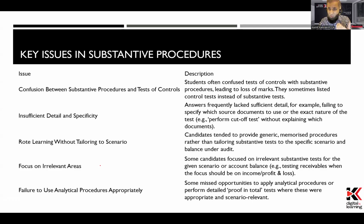So it's action, it's source. And if you're discussing with management, what are you discussing and why? The why is the purpose. If you're analyzing, what are you analyzing and why? If you are inspecting something, what are you inspecting and why? If you're recalculating, what are you recalculating and why? Any student who has a what and a why is writing a good procedure. So just focus on an action, what and why. Review, what, why. Discuss, what, why. Analyze, what, why. Recalculate, what, why. And you can write a wonderful procedure.